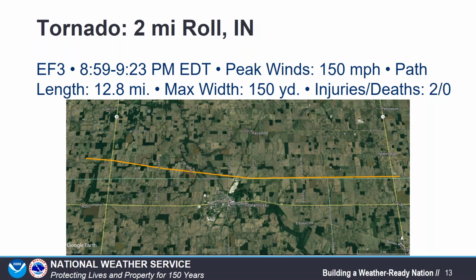If you look at the map, thankfully this storm was a safe distance north from Montpelier. Montpelier has a population of about 1,700 people. So we could have had a different scenario if that tornado had tracked just a couple miles south and gone through that town there. So thankfully the storm remained north of that.